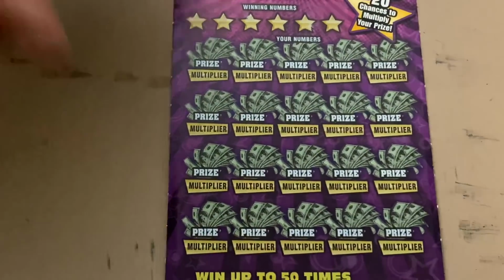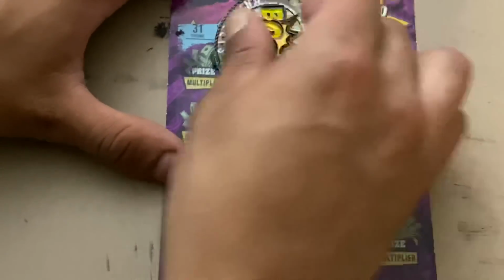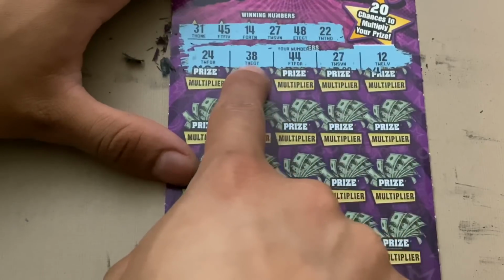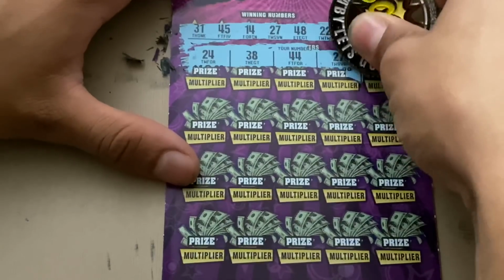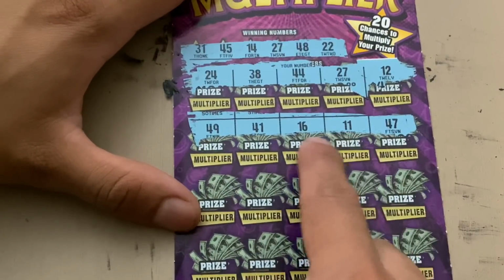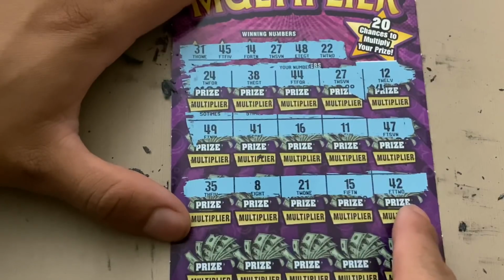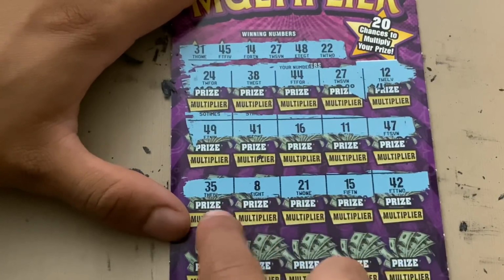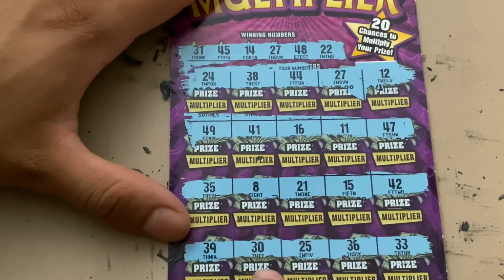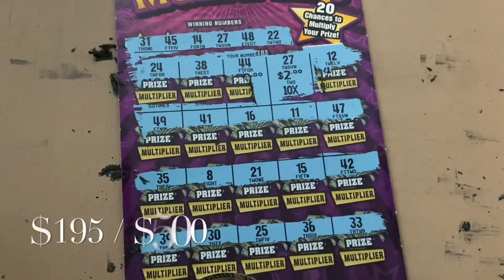All right, ticket number 27. Come on, let's find a real multiplier. 12, 27. All right, we have matching 27, 44, 38, 24. Nope. Seven, 11, 16, 41, and no, 49. 42, 15, 21. All right, nothing there. Last row. 25, 30, and 39. So single match, matching number 27. Two times, 10. All right, $20 winner. I mean, yeah, $20 winner.